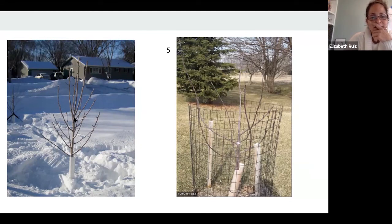I will cut here. From the upper section I will leave this one, this one that is coming here, and this one. I will cut right here. So I will cut these three major ones that are going upwards. They are too close together. They are crowding. I don't need that.